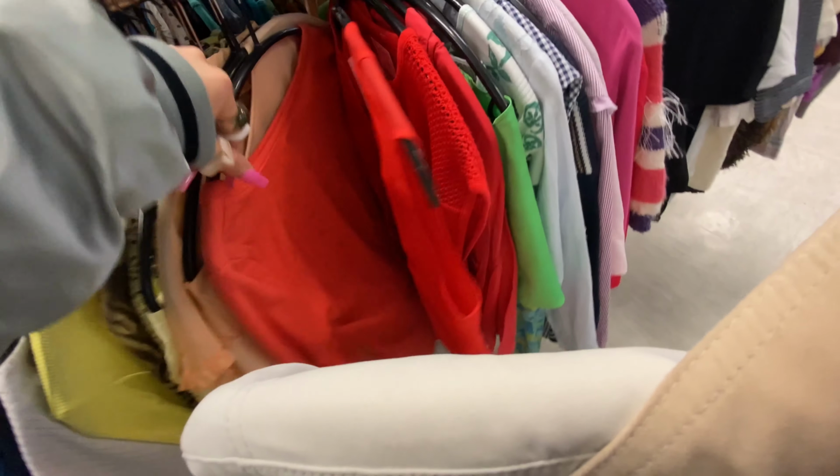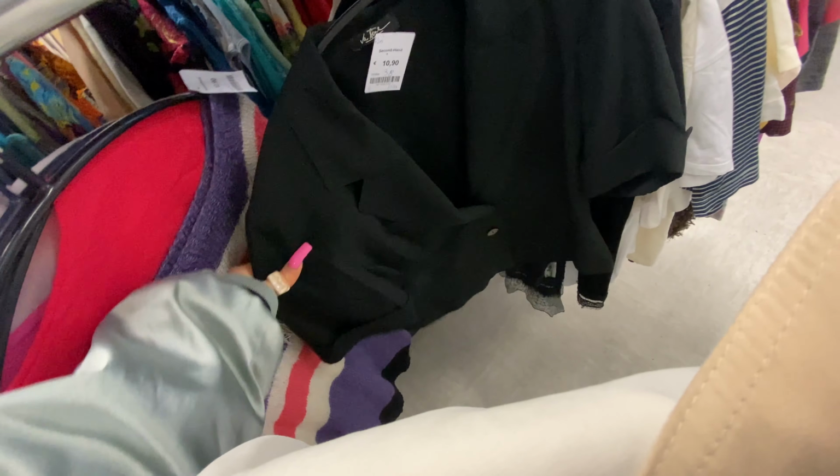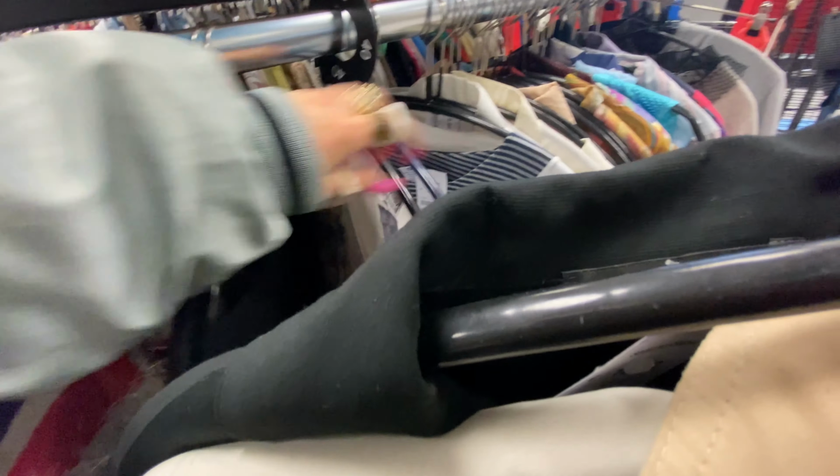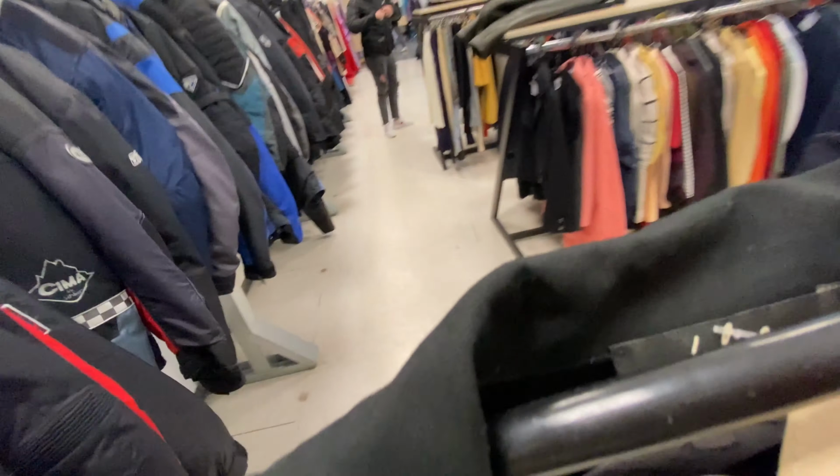Went again through the vintage section. It wasn't really vintage, honestly, guys. But then I found this little blazer shirt. It was cute. It was really elegant and just cute. This two-piece set in the motorcycle section, like what? This is everything. Guys, I'm telling you, red is drawing me.